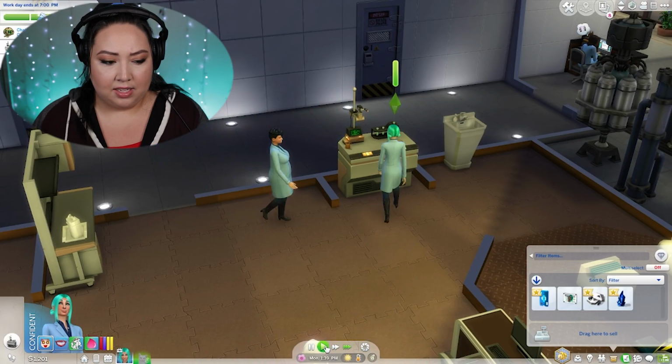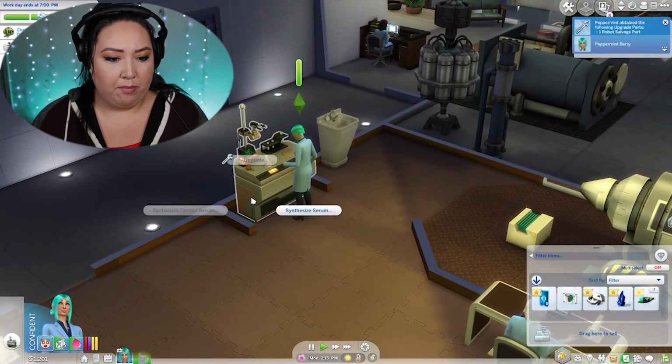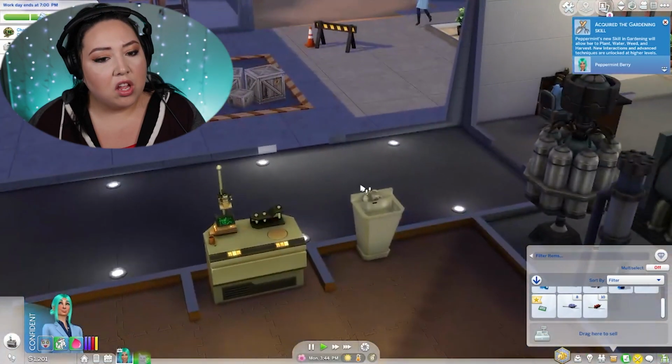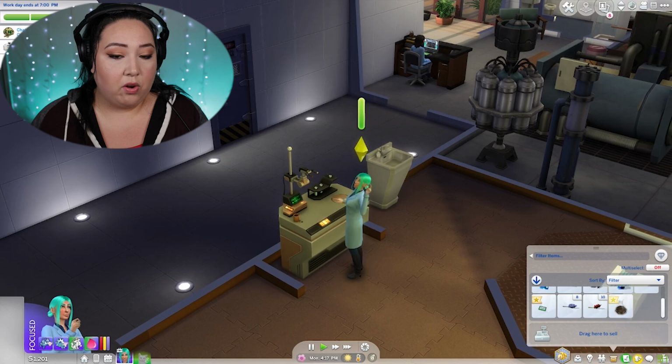Turn it on! Experiment on the chemistry lab. I think that's the chemistry lab. Yay! Okay, practice analysis. Mixed synthetic food serum. Okay, let's do it. We're synthesizing a serum. Successful. Peppermint has successfully created a serum. And all that's left to do is drink it. Drink or give it away.